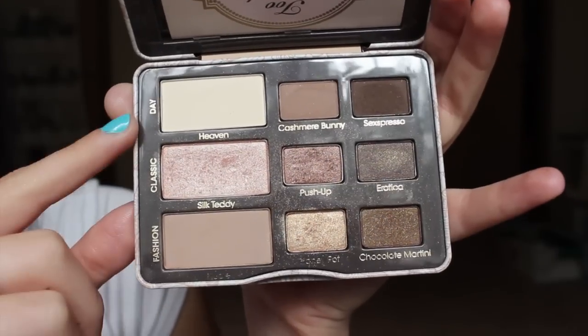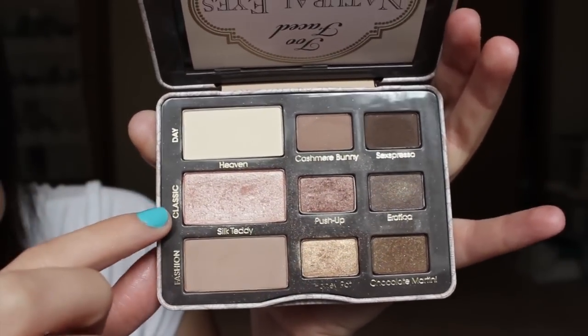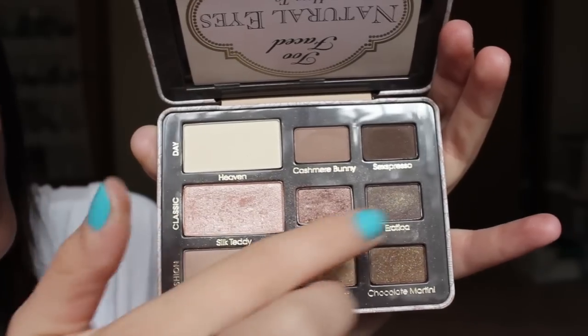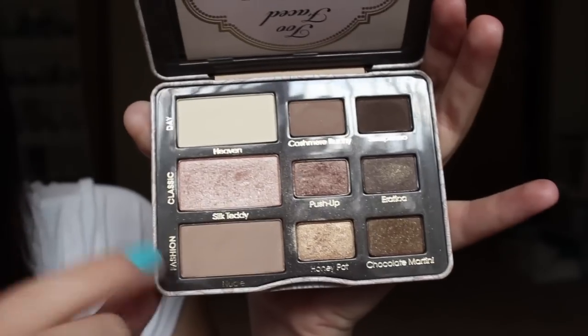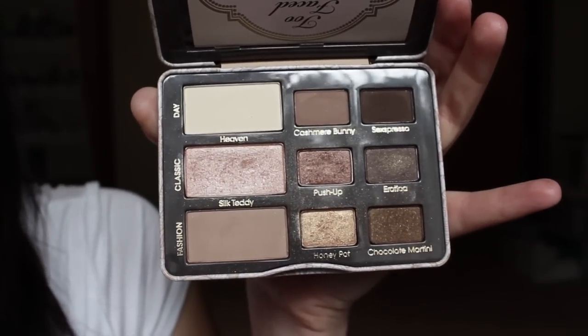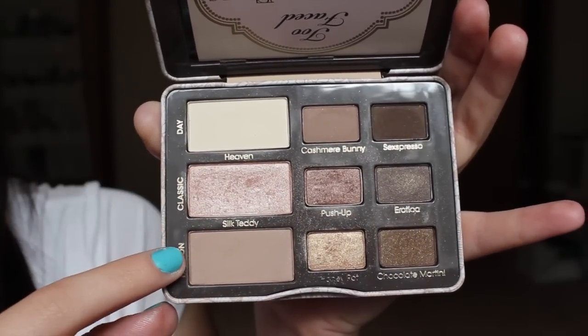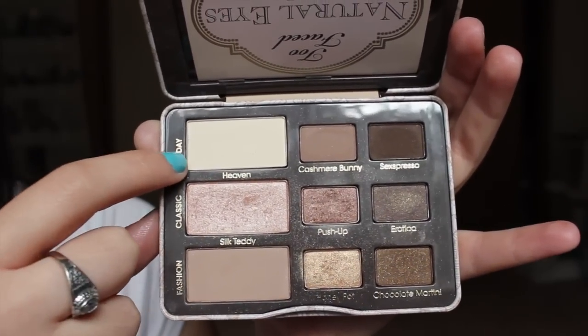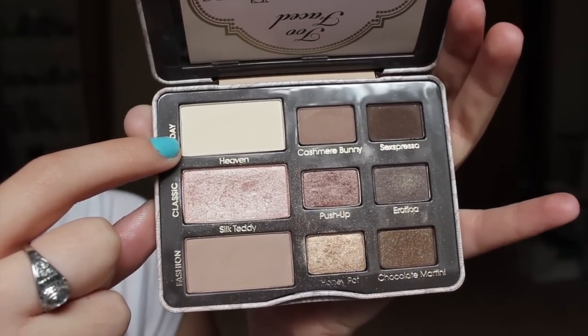This palette comes with these 9 shadows. So it comes with this one that says day, so if you go across, that should be a good day look. This one is classic, and it's supposed to go across, and it gives a good classic look. And this one comes with fashion. If you go across, it should be like a more in-style look, I guess. I don't know. It comes with these 3 bigger shadows, which are typically going to be more for your lid, or highlighting. Like this one I find is more of a highlight shade than for your lid. I am going to go ahead and swatch all of these and let you guys know what they are.